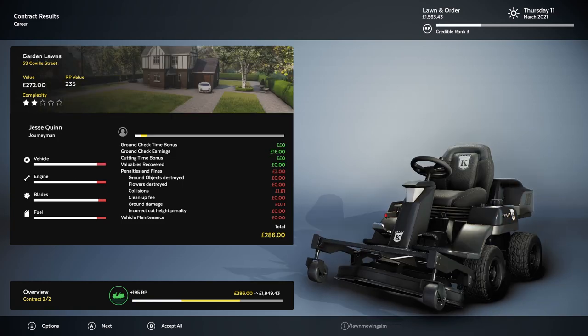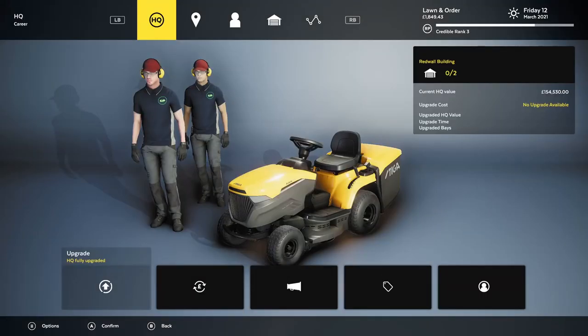Oh, and this is Jesse's result. Jesse has called in and he has pulled it all the way in. A few bumps, scratches on the machine, but out of £272 he could have earned, he earned us a whopping £286. So yeah, we are in the monies this week. And that's where I'm going to leave it there for this one. I'm going to say the undisputed champion is Bertha, which is the Stigator ride-on lawnmower thing.